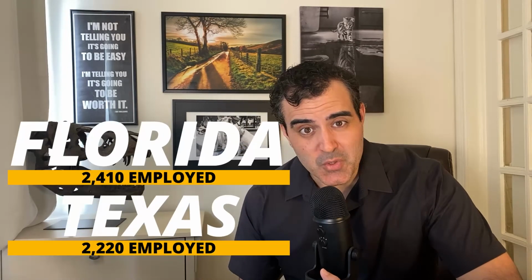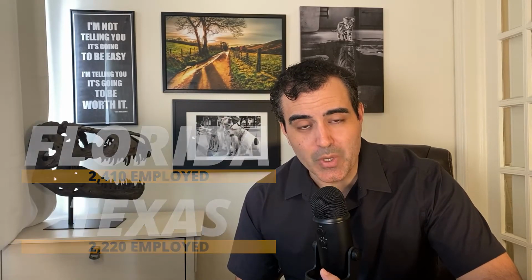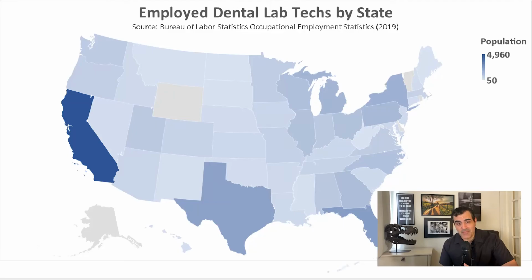The other thing to keep in mind is this is very much a regional occupation. The state of California has the greatest number of employed dental lab techs across the country, with 4,960 employed in that state alone. The next highest is the state of Florida with 2,410, and then Texas with 2,220. In this map, the darker blue states have the greatest number of employed dental lab techs, so that's going to be where the opportunities are.